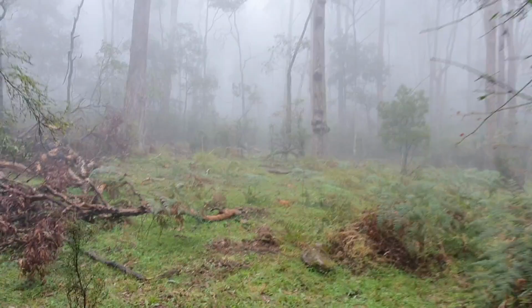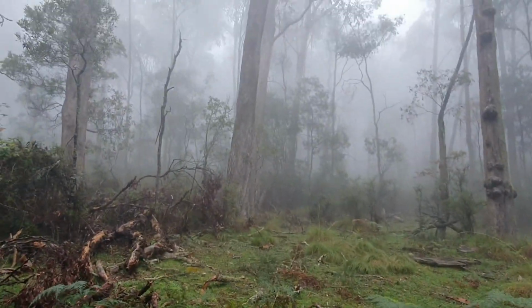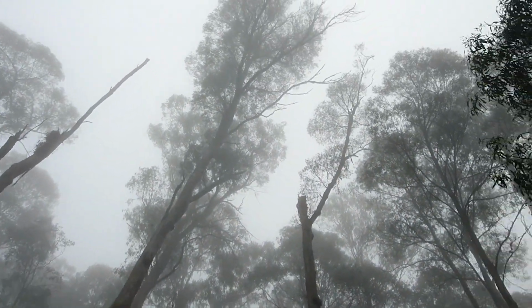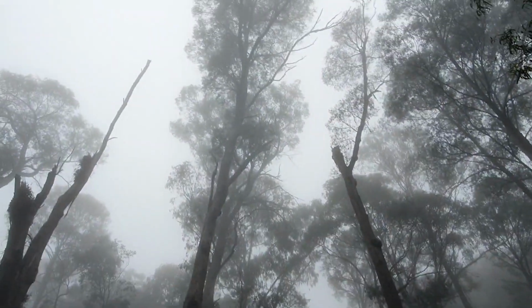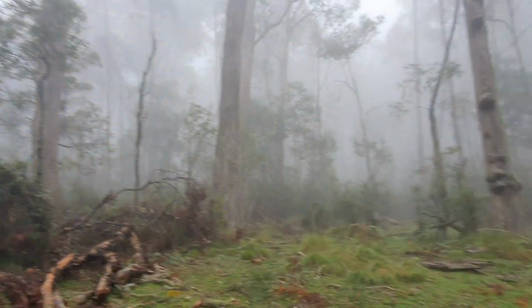This is where I collect a lot of firewood at times when I want firewood. In the storms, these trees sway a lot. It's kind of scary in your tent. My tent's in a good spot, but it's still, you know, if a tree goes sideways, they're big trees, so they're going to fall for a long way. Anyway, it's part of the risk you have to take.